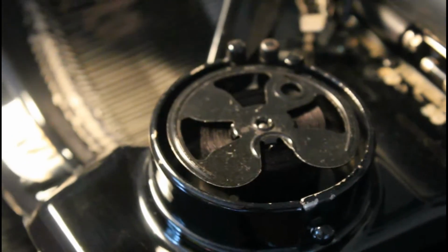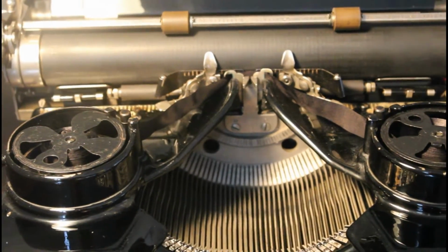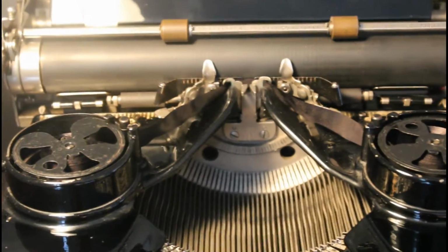This typewriter didn't come with any spools, but I had some lying around, so I installed those. I also installed a brand new ribbon on it and it types incredibly well. I've used this typewriter already a lot.